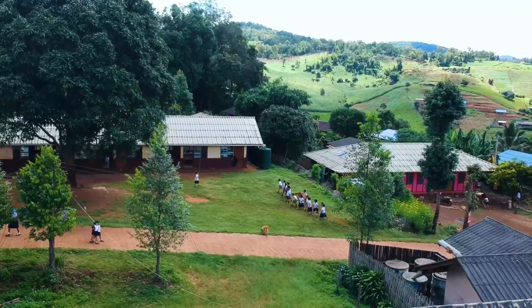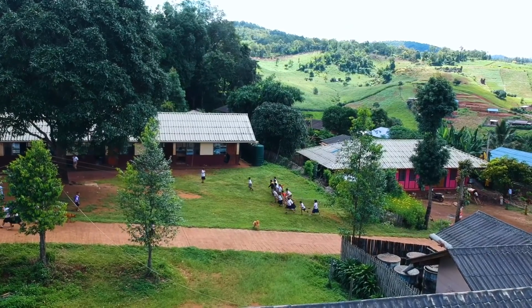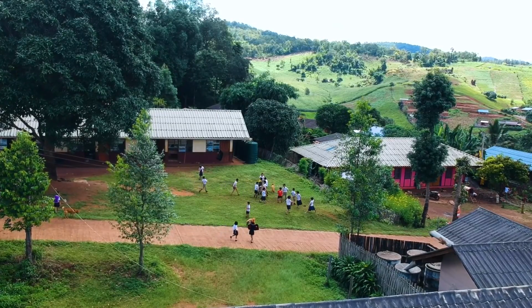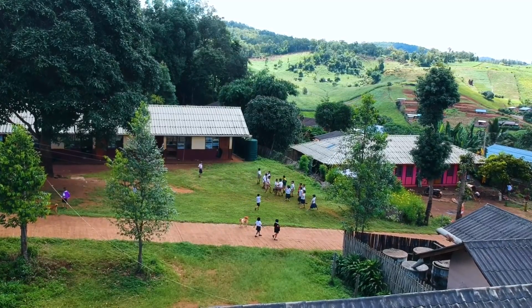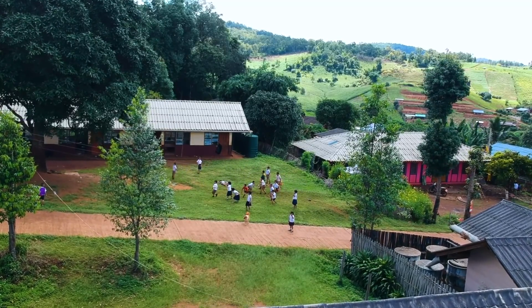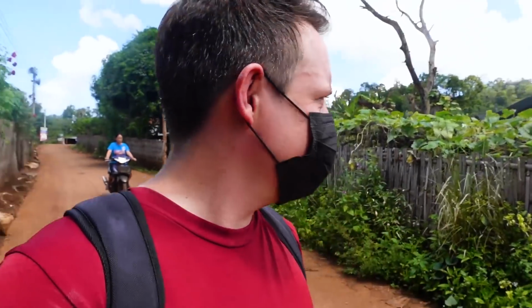My guide just said, I think you probably should put your mask on because you're a foreigner, and they haven't seen a foreigner for quite a long time, and they might freak out. So that's fair enough. And I just flew the drone over the village, and there's 300 people living up here, and the schools have gone back today, even in Chiang Mai, even my old school, all the kids have come back, so that's a great step in the right direction.